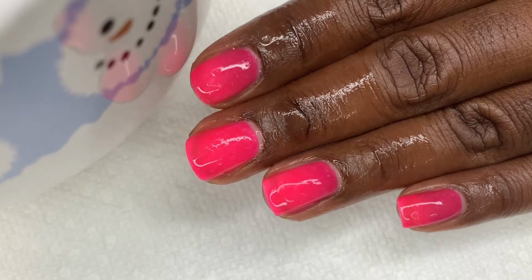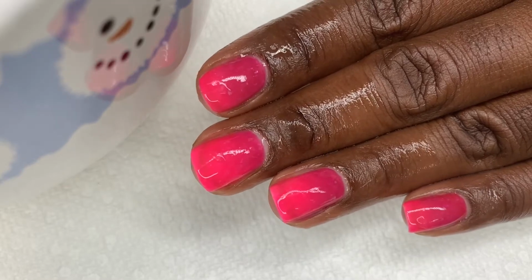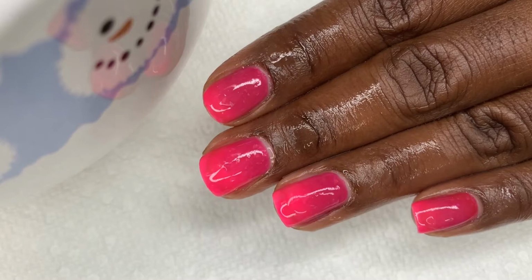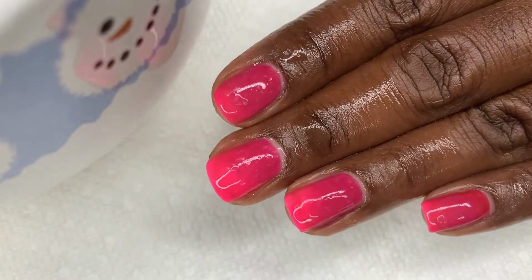Wow. So very, very sensitive to hot and cold. And you can see it steadily changing back to that deeper shade. So very sensitive thermal polishes. Loving that. Let me see if I can get you guys a picture.